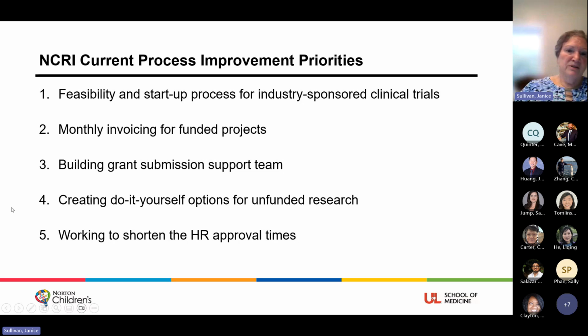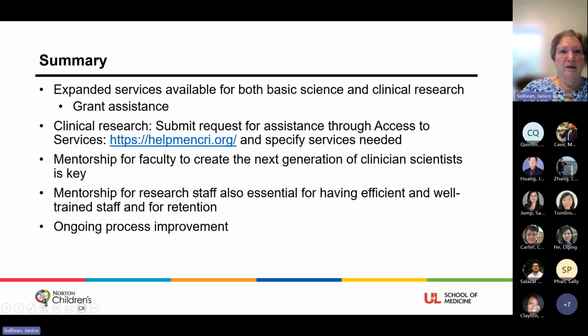And then creating do-it-yourself options for unfunded research, because there are a lot of those things that faculty members could do themselves if they have the guidance for how to do it, how to submit things to the IRB, what documents are needed. So if we can help provide that on our Help Me NCRI site, that will allow us to have better use of our research resources for funded research. And then we're working to shorten our HR approval times for studies that involve employees of Norton's.